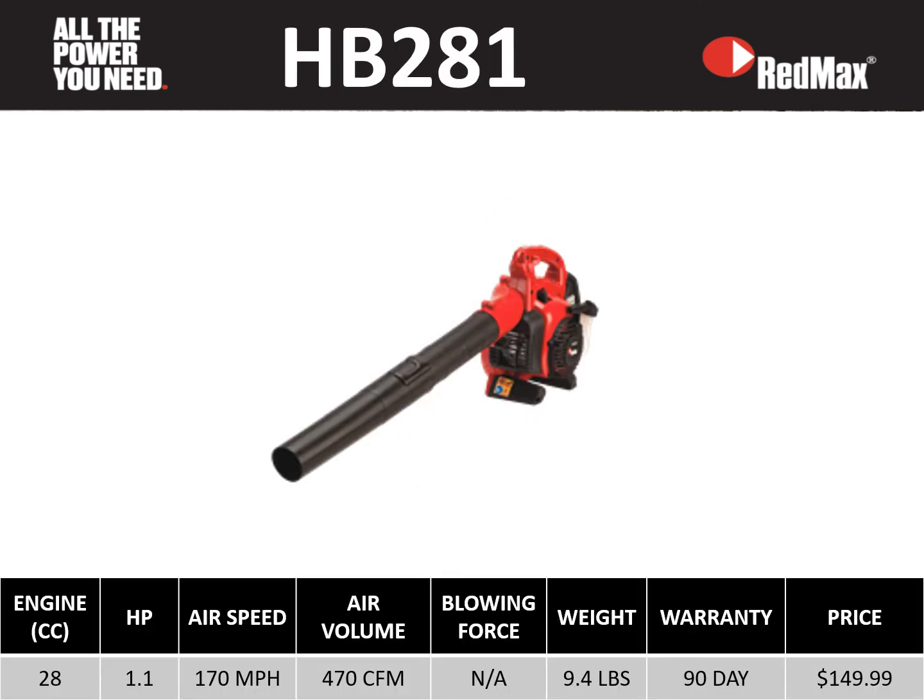The last blower we'll take a look at is our HB281 homeowner handheld blower. It's a 28 cc engine, 1.1 horsepower, and we'll look at those KPIs, 170 miles per hour and 470 CFMs at a light weight of 9.4 pounds with a 90-day commercial warranty, a 2-year consumer warranty at a great price point of $149.99.